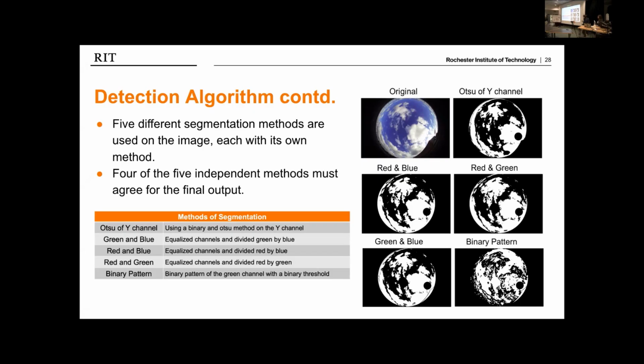We take a red-blue threshold, a red-green threshold, and then a green-blue threshold. All of these channels have been equalized prior to this happening. And then the sun mask gets divided out or removed as necessary. And lastly, we do a skimage binary pattern. This is a textural analysis of the clouds. It is by far the most different method that we use, but it is also almost entirely uncorrelated from the others, which is kind of the benefit of it.